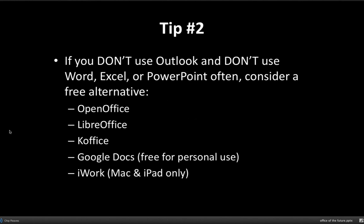If you don't use Outlook, and again, a lot of these tips revolve around Outlook because it is a powerful program and it is one of a kind. But if you're just looking for a way to use Office applications, this comes up a lot. We get people in the shop who have bought a new computer and didn't realize that it doesn't come with Microsoft Word, Excel and PowerPoint. And they want to know what they can do to access their Word, Excel and PowerPoint documents.